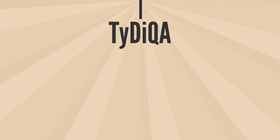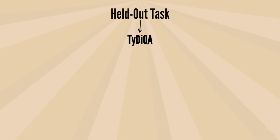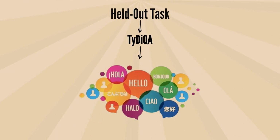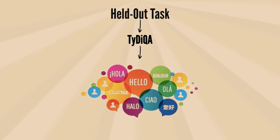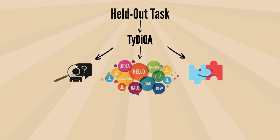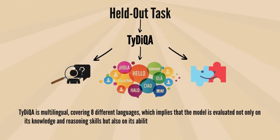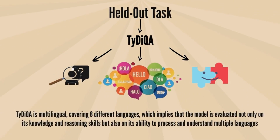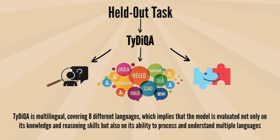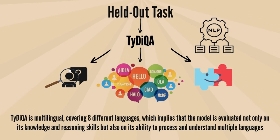And then we have TyDi QA. TyDi QA stands for Typologically Diverse Question Answering. It is designed to assess the model's performance in question answering over a set of typologically diverse languages. It involves information-seeking questions, where the model must understand a query and provide a specific answer based on provided or known information. TyDi QA is multilingual, covering 8 different languages, which implies that the model is evaluated not only on its knowledge and reasoning skills, but also on its ability to process and understand multiple languages, some of which may have less NLP research compared to others, thereby testing the model's versatility in linguistic diversity.